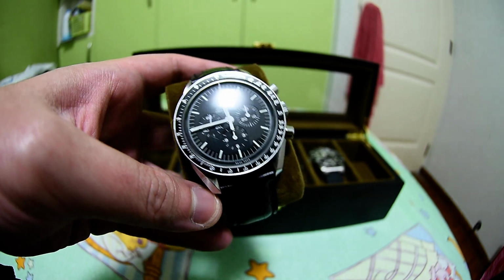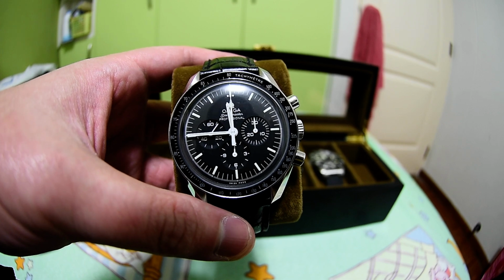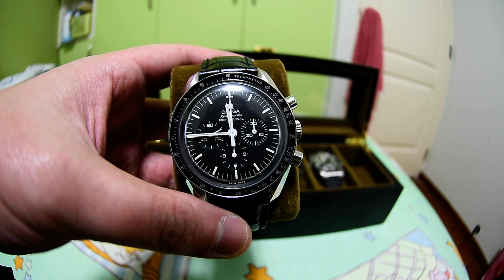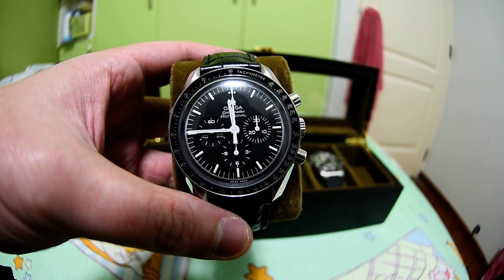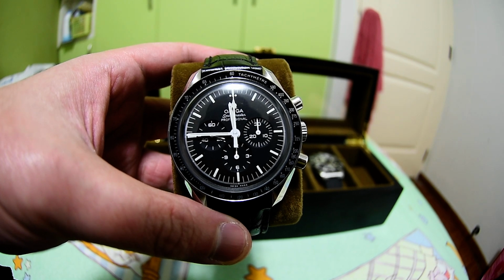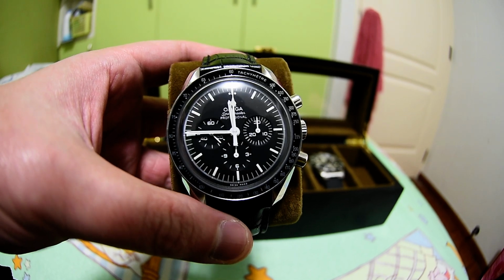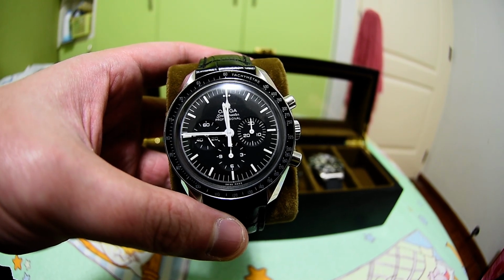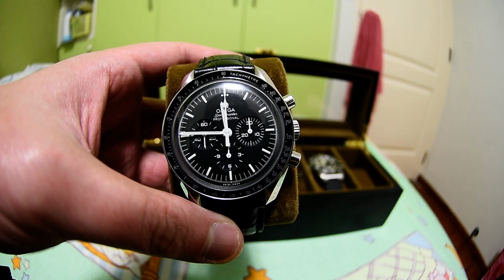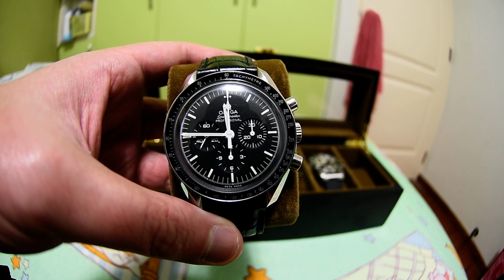It's very iconic, and the reason why I bought this watch was because I didn't have a chronograph at that time, and in fact, in my collection right now, this is the only chronograph that I have. Secondly, I wanted to have a manual winding experience, because all of my other watches are automatic. So this is the only one that is manual winding. I wanted to feel how it is to own a manual winding watch, because some people don't like manual winding watches, and they don't like to wind their watch every single day.